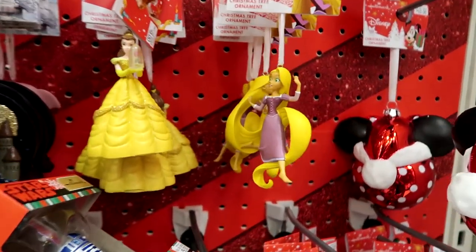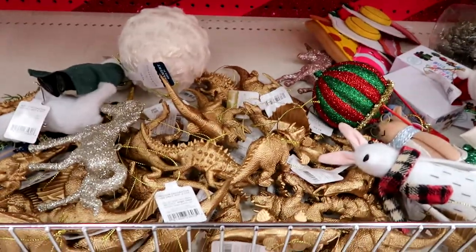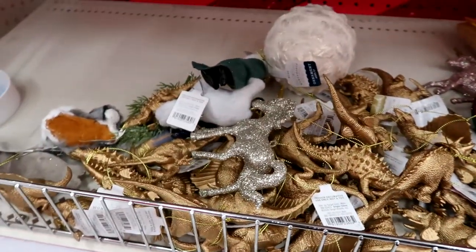Rapunzel looks like she's seen some stuff. Everyone else looks fine, but Rapunzel, I don't know what you've seen. Also, they just have a whole selection of golden dinosaurs.